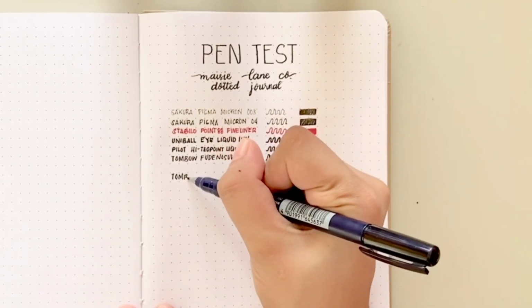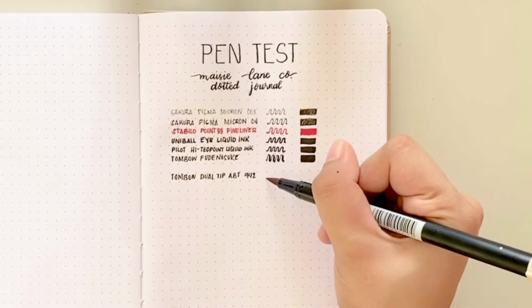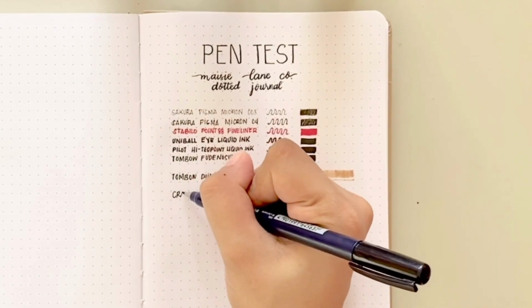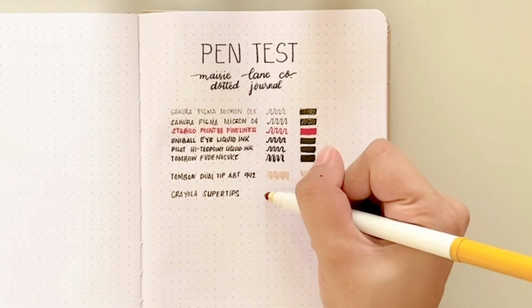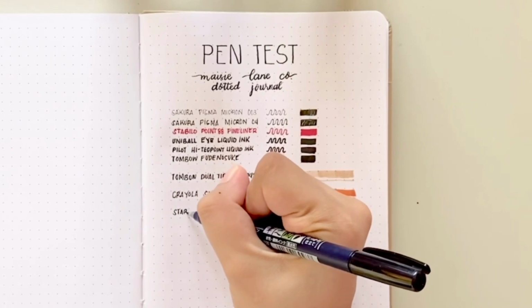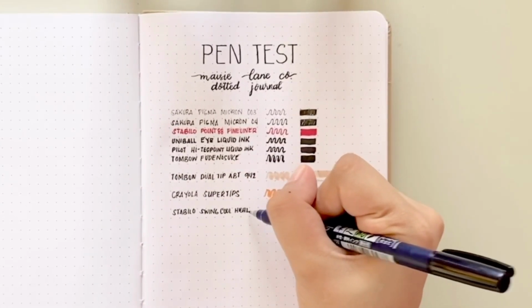For the Tombow double-tip brush pen and Crayola Super Tips, I tested these in 1 to 3 layers. I also did the same thing with my Stabilo Swing Coat highlighter. I use brush pens for coloring my illustrations in my bullet journal, and most of the time I do more layers, so I want to see if this performs well on this journal.